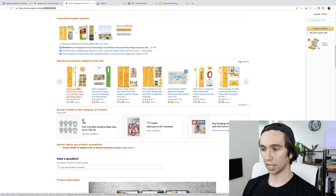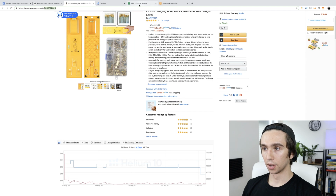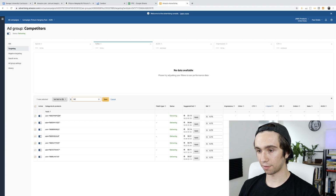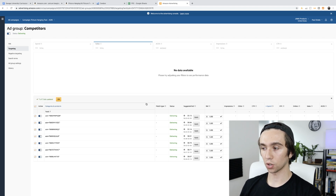Now, I think my PDA campaign actually went out of budget for the day, but we are going to want to take that spot, right? So we're going to make this extremely aggressive. So adjust bid, set bid to a dollar amount. I would go like, not 500, $5, okay? Just a really, really high bid. Just make sure that you're getting that spot, right?